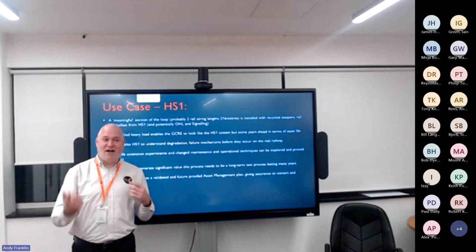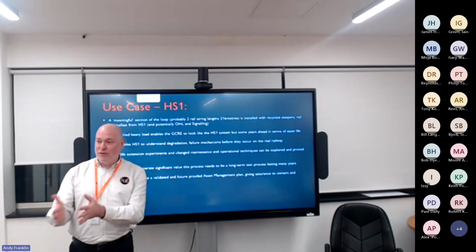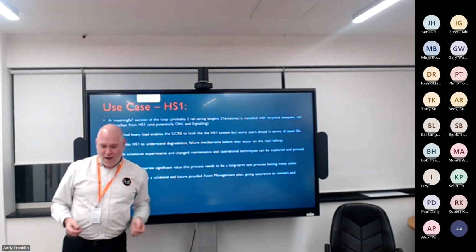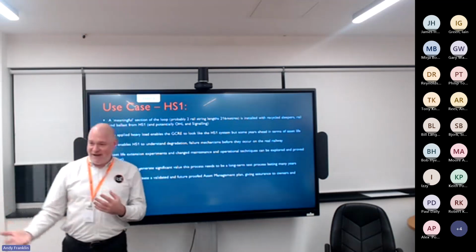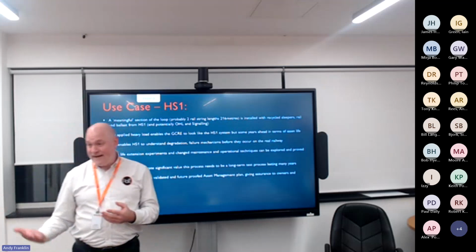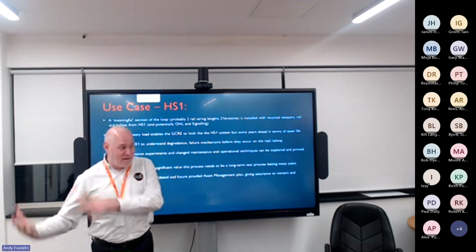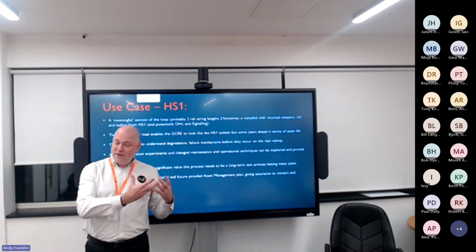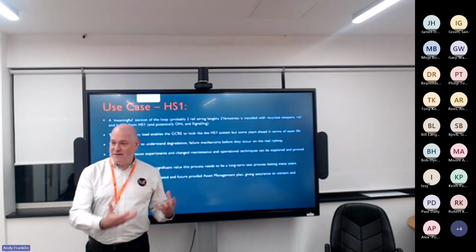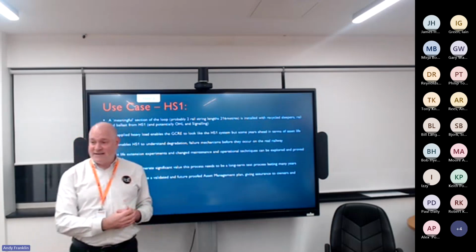When we then put that in and start running our heavy load around it, we then start to see that accelerated life beyond the point that HS1 were willing to keep it in place. So they can understand how it's going to degrade in the future, what the failure mechanisms are, and what the leading indicators they might have of failure are going to be. That can then be used by them as a client to build back into their maintenance plans.